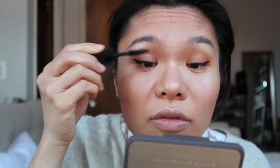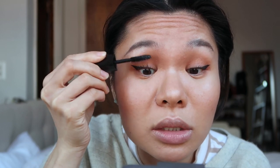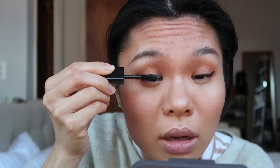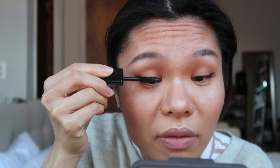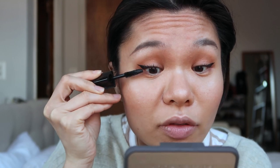I know mascara is different for everyone, but for me, this one just doesn't smudge as much as some of the other mascaras that I've tried. It provides pretty good volume. I say that with my really skinny eyelashes. My eyelashes are nothing to write home about. They're short, they stick straight down, so they take a lot of maneuvering when I'm curling them.